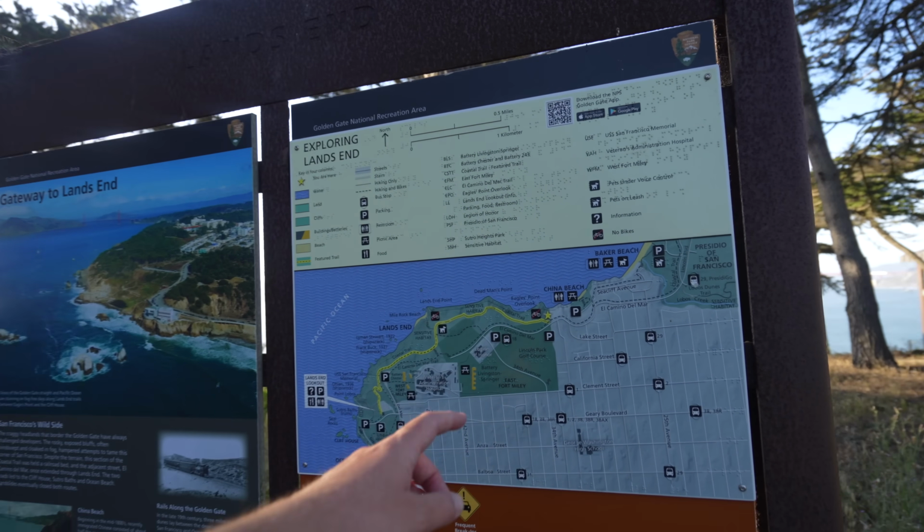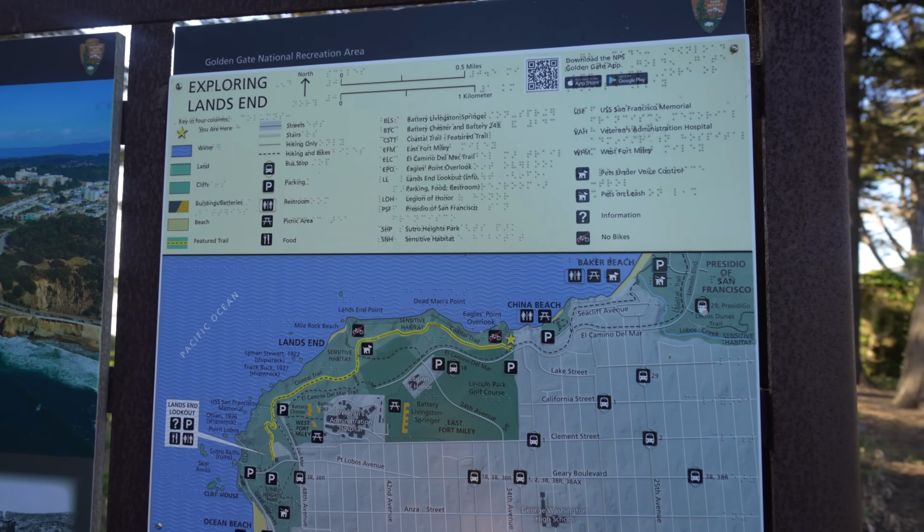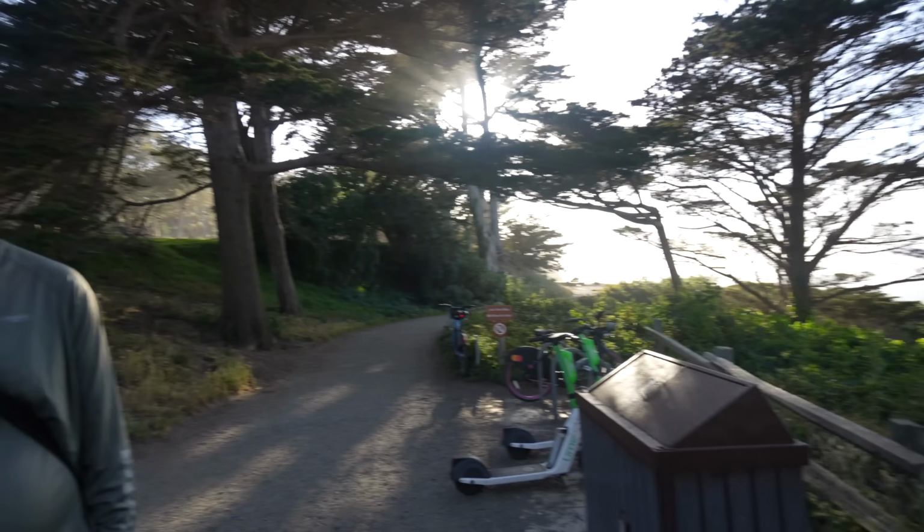Land's End Trail, we have made it to the end point. What do you think, Pops? That was a beautiful hike. Well maintained, not hard. Yeah, that was really nice. We've made it to Eagles Point, which is the official end of the Land's End Trail. So now, it's just going back.